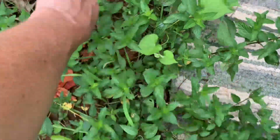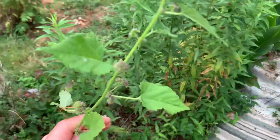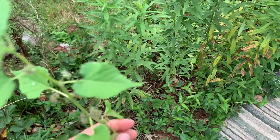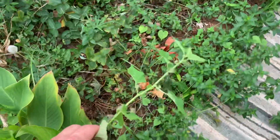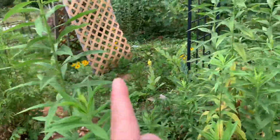Mint, I've got more of it to harvest and dry. This, I found out, is a noxious invasive. Strangely enough, it's a relative of the mulberry. I forget the name of it, I don't care. I don't know of any use for it, so I've been pulling it up. Gonna have some goldenrod flowers soon. Yeah, look at my mint.